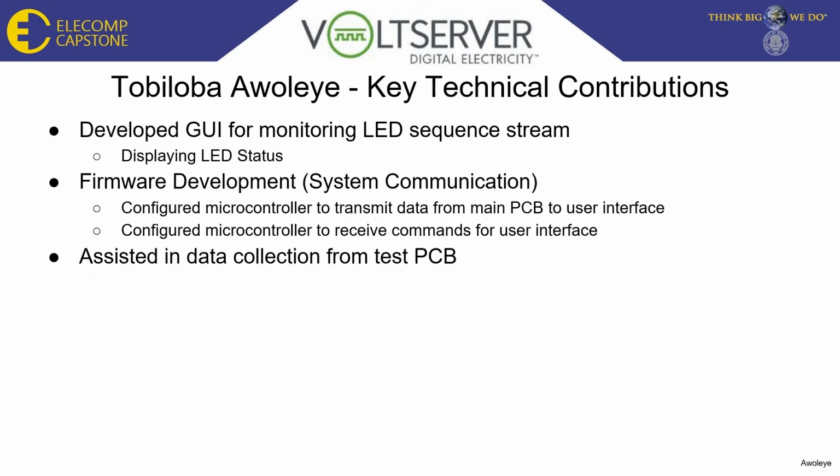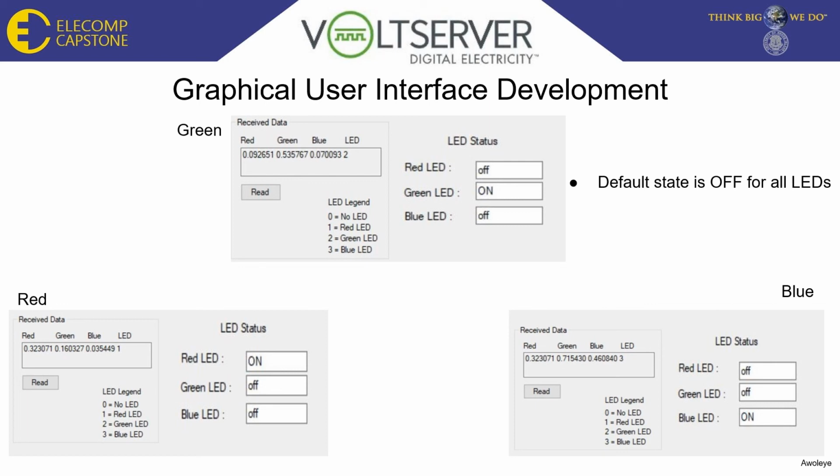Currently displayed on screen are some of my key technical contributions to this project. I worked mainly on making sure there was communication between the microcontroller on the main PCB and the graphical user interface. On the graphical user interface, I worked on the LED status section. I developed an algorithm to decode the raw voltage data that was being received by the user interface. This data was used to determine the status of the LED that was currently being viewed by the sensor head.